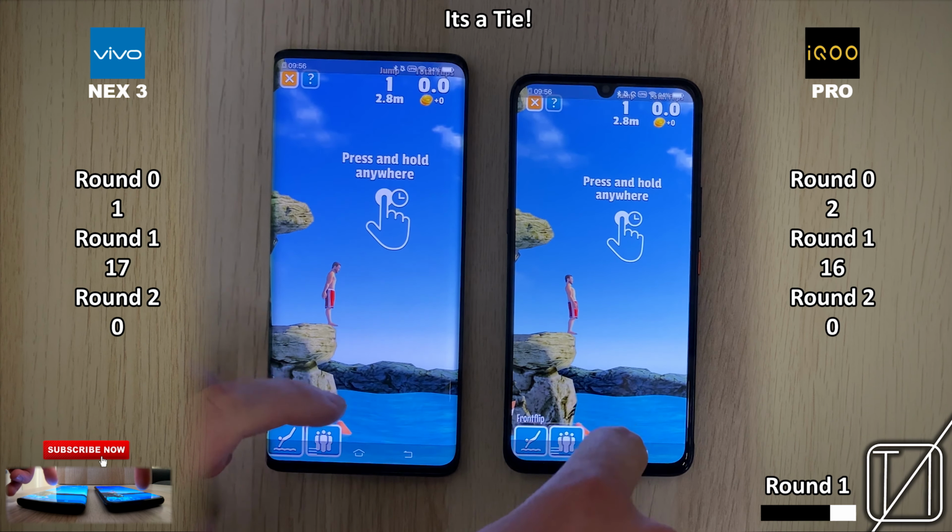So we had the IQOO Pro actually pull a point over there ahead in PUBG Mobile, and just 2 points behind the Vivo NEX 3 in round 1. Now we're starting with round 2, and the NEX 3 opens up PUBG again quicker, but again I mean as in reopening the app faster. Then we have the IQOO Pro with the next game, and we have the NEX 3 with the following game.